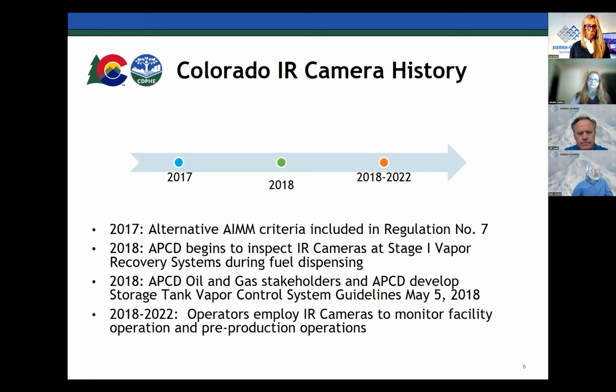And secondly, the IR camera observations that we did initially from 2011 to 2013, or maybe 2015, established the basis for Colorado's first and one-of-a-kind vapor control system guidelines for atmospheric storage tanks. I encourage you to look at those. If you just Google it, you should be able to come to those guidelines. Easy peasy.